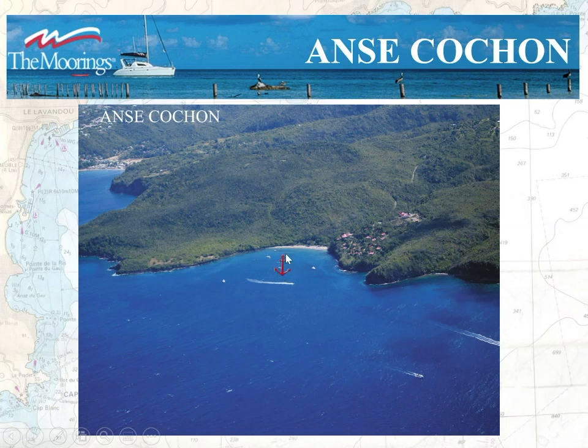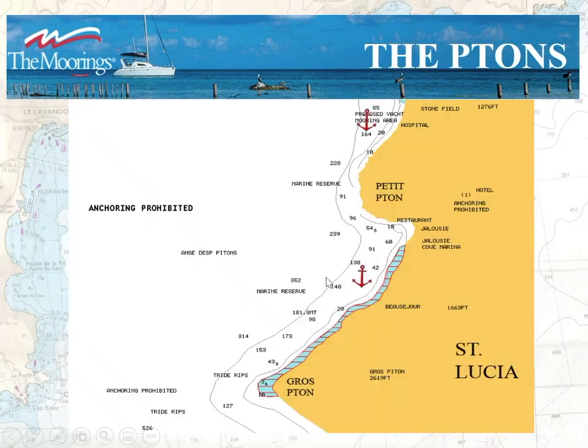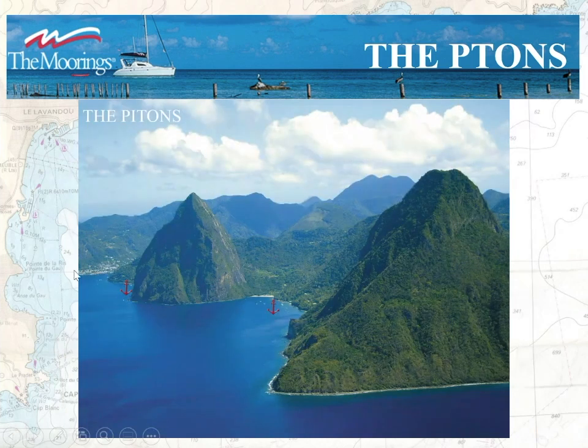Sailing south from Anse Cochon down to Anse de Piton, which is the southern anchorage of St. Lucia, will only run you an hour and a half of sailing. Before you enter Soufrière, Anchasny Point gets really shallow, so you need to leave that a quarter mile off before you come into Soufrière Bay.